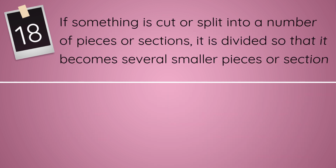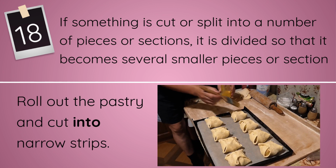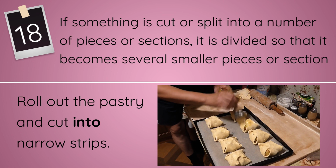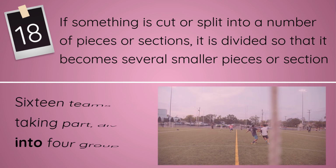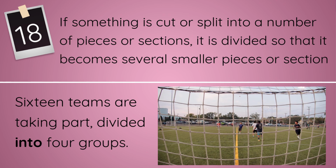If something is cut or split into a number of pieces or sections, it is divided so that it becomes several smaller pieces or sections. Roll out a pastry and cut into narrow strips. 16 teams are taking part, divided into 4 groups.